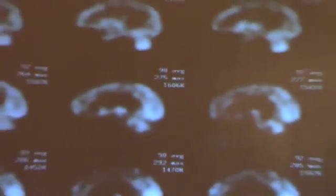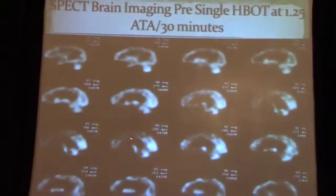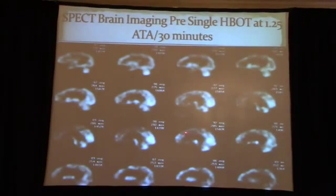30 minutes, that's compression and decompression time and time at depth. We maybe got to 98% oxygen for a short period of time, and then we started bringing him out with 100% oxygen. Here's his baseline scan, and you can see the heterogeneity of this with the bright areas and this blotchy type of irregularity. Look at this whole left frontal lobe is significantly, and parietal lobe, excuse me. And you can see it throughout.